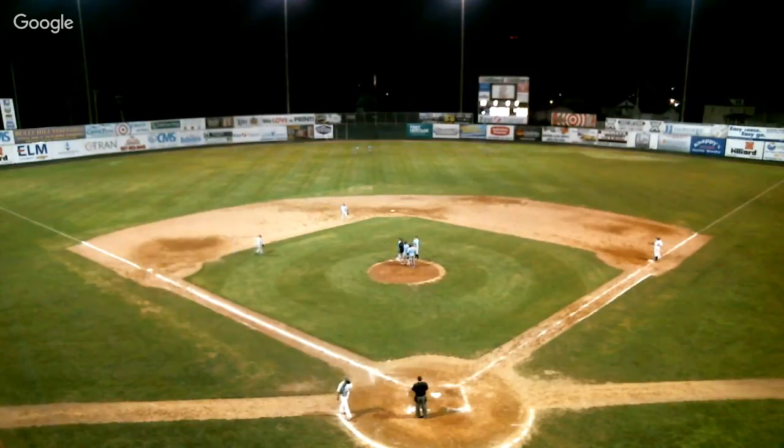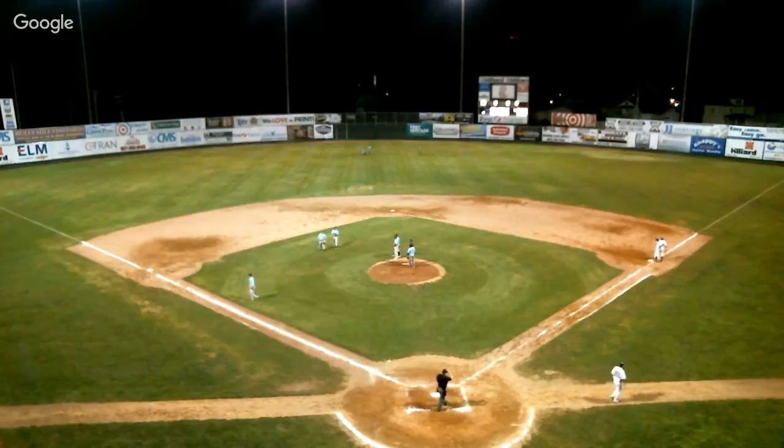Looks like it's going to be Zach Mann out of the Pilots' pen. Still 7 outs to go in this game. The Pilots' lead is just 2 here at the historic Dunn Field.